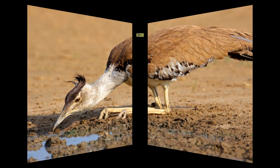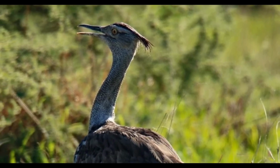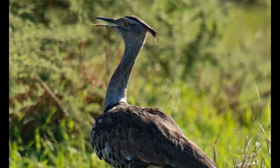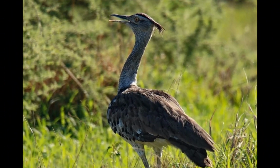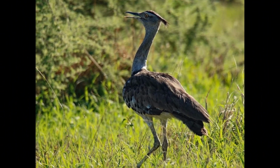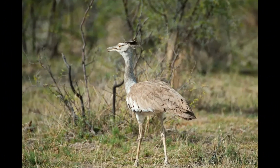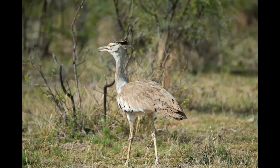Male Kori bustards are significantly larger and heavier than females. They typically weigh between 11 to 19 kilograms, but some individuals can exceed 20 kilograms. This makes them one of the heaviest birds capable of flight. Female Kori bustards are smaller and lighter, usually weighing between 4.5 to 7 kilograms.